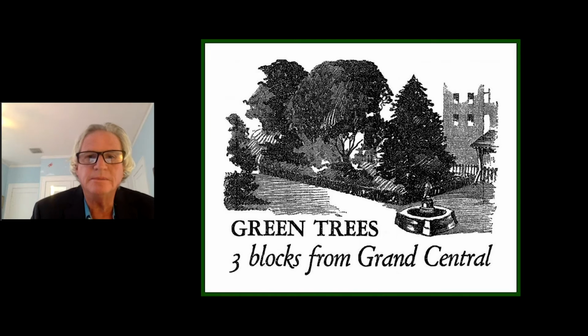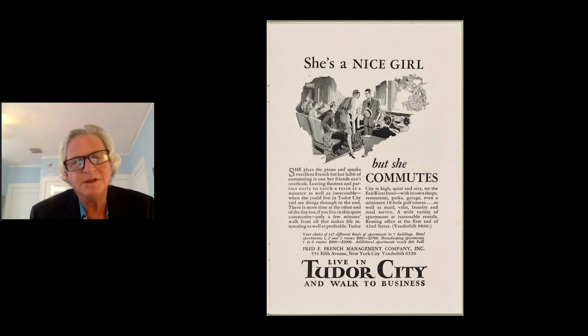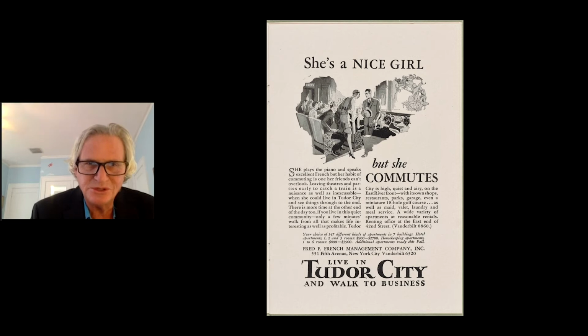Here's just a couple of the ads. I love this one. She's a nice girl, but she commutes. It's talking about a businessman who wants to date this woman, but she comes into the city from Westchester, and that is just not going to work for him. So it's getting folks to live in the city for romance. And here you have this other image, green tree, 3 blocks from Grand Central, which was true.